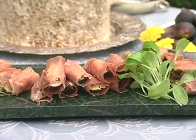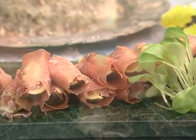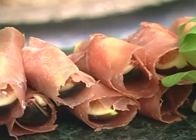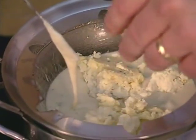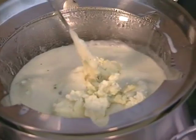But you have something far more exotic. We have some black mission figs that we took and we quartered them, and then we went ahead and stuffed them with a little bit of Stilton cheese and then wrapped it with some prosciutto. Stuffed figs? Yes. And then you're gonna dip them in a Stilton fondue? Yep. Very nice, very nice. Well, let's go ahead and... Okay. Look at that. Chunko Stilton going into that fondue.